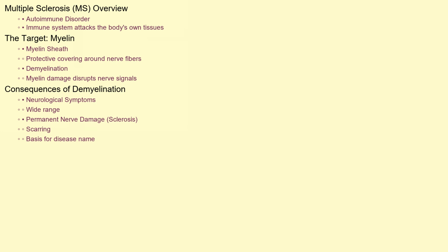At its core, MS is an autoimmune disorder. This means the body's own immune system mistakenly attacks the myelin sheath, which is a protective covering that surrounds nerve fibers in the brain and spinal cord. When myelin is damaged, it's called demyelination. This damage disrupts the flow of electrical signals between the brain and other parts of the body, leading to a wide range of neurological symptoms. Over time, repeated attacks can lead to permanent nerve damage and scarring, or sclerosis, which gives the disease its name.